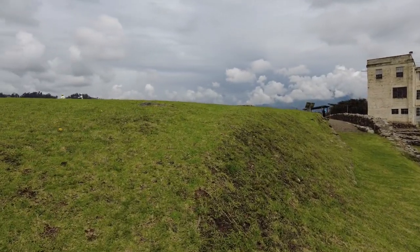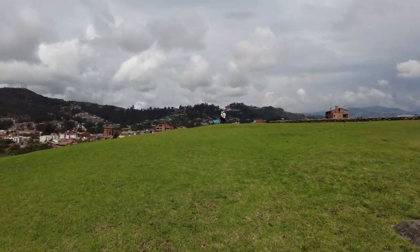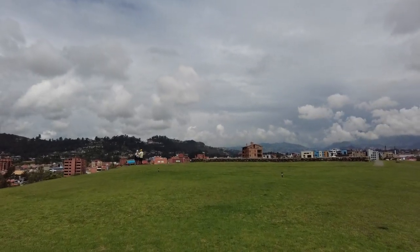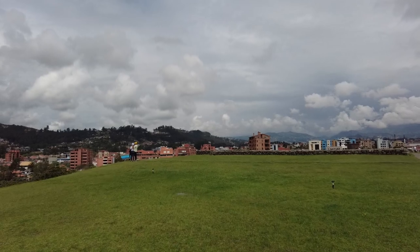One of the security guards just waved me back up. So, okay, apparently we weren't allowed to go down there. But we didn't know. We didn't know, and now we know. Still, very cool to see. Kind of wanted to look in that house, though.